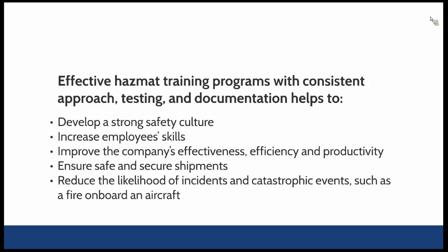Protection of the public. Admittedly, the DOT is charged with enforcing this standard. However, we can't be everywhere, and we rely heavily on the training programs of the shippers and carriers to mitigate the risks of hazmat shipments. None of us wants an incident of hazardous materials release, especially one that is catastrophic.